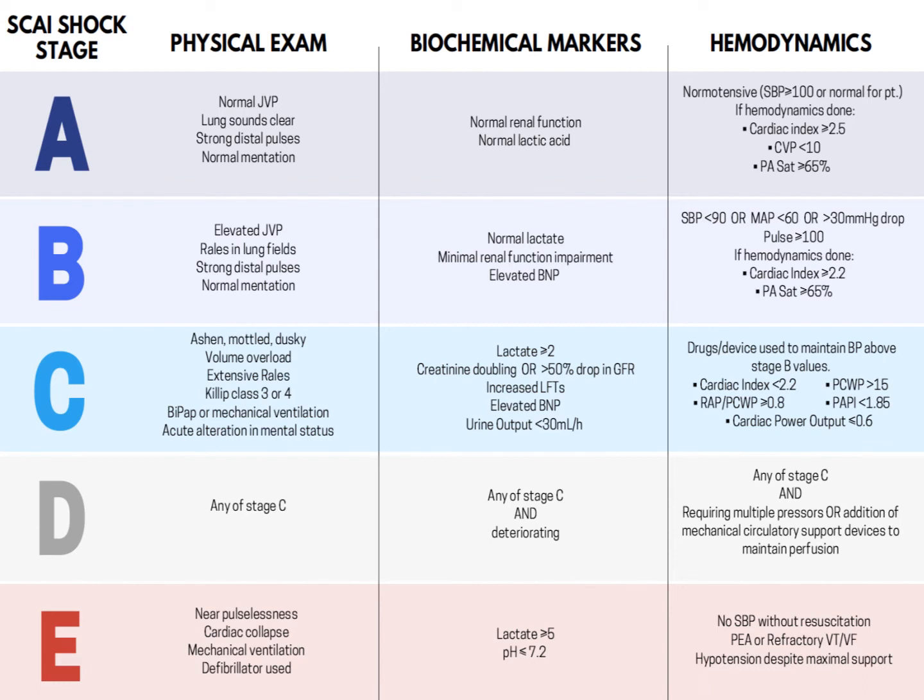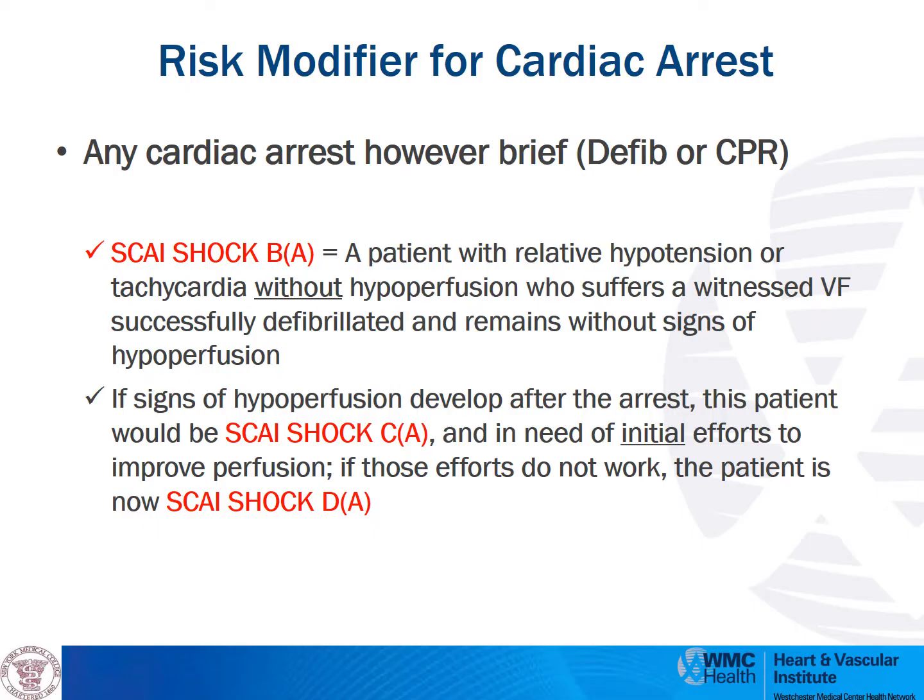You can do something with those numbers, improve the state, improve the output, and get you from C to B and then A and home. Or if things are getting worse, it allows you an opportunity to very quickly triage these patients to other levels of care. The ROSC modifier, as I mentioned, can be at any stage.